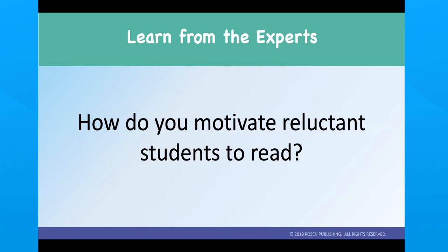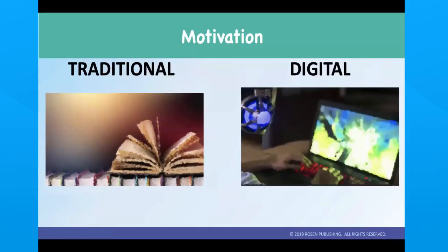I've seen everything from points, to contests, to parent motivation to help be the partner. Lots of things are used, but one of the things that's very important about what we do digitally here is that it's not about how well you read, it's about that grit and that wanting, that growth mindset of, I'm going to try, I'm going to read, I may not be the best at it, but I'm going to spend time on the program and reading. And that's what they're rewarded for. They're rewarded for the time spent in the program. It doesn't have anything to do with how well they read. It's just about time spent reading.